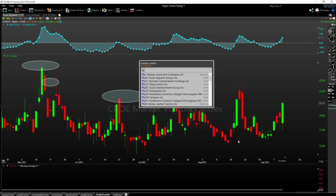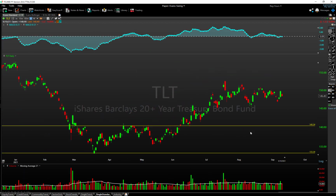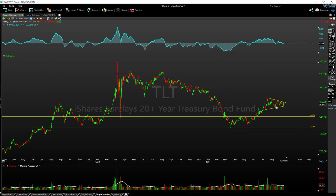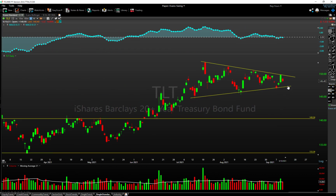If we take a look at TLT, this one's interesting as well. So TLT is really forming out this holding pattern here. It's been chopping around now for the past few months. So basically you can see we've got this kind of triangle building out here, and we're just waiting to see how this ends up resolving itself. It looks, on the fringes here, kind of bullish. Looks like it wants to potentially resolve to the upside, but it's still too early to tell. I don't have a position in this or anything right now, but it looks like it could be a continuation pattern of sorts, but we're still waiting.